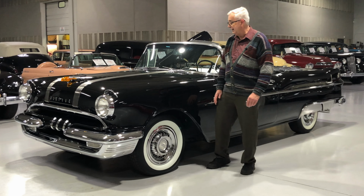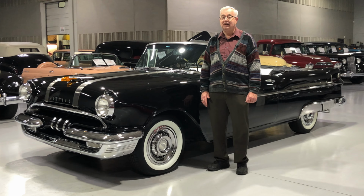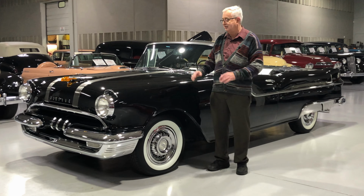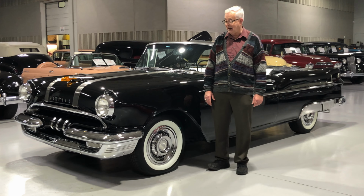I'll give you all the details here, but yeah, you're going to want to watch this entire video from start to finish, because we'll do a cold start, we'll do a walk around, give you more details of the car, more pictures and more sights to look at. But you're going to look at this and say, wow, that's a nice looking automobile.